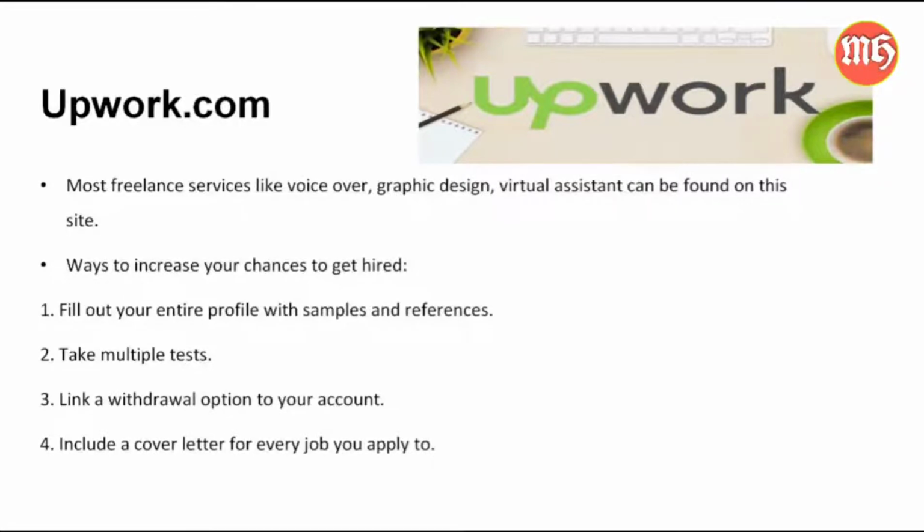Here are some ways to increase your chances of landing a job. 1. Fill out your entire profile with samples and references. Clients may contact you about jobs, so you need to make your profile as enticing as possible. 2. Take multiple tests. You'll have to take the Upwork readiness test before you can apply for jobs, but then you should take others related to your skills. This shows clients that you can really do the work.